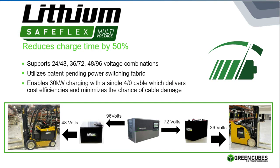The multi-voltage battery completes a full charge in less than an hour, and it's offered in 24 and 48 volt combinations, 36 and 72 volt combinations, and 48 and 96 volt combinations. It's common for use in high capacity batteries, such as a large 48 volt battery, and it can be charged with 2 cables to increase the charge current. The multi-voltage battery utilizes a single connector 4-aught cabling, which delivers cost efficiencies and minimizes the chance of cable damage over traditional fast charging with dual cables. Other than the battery configuration itself, the multi-voltage battery uses standard chargers and requires no changes on the equipment.